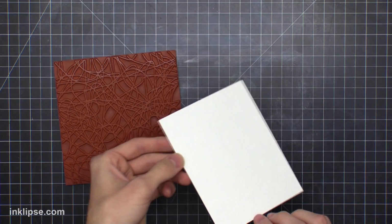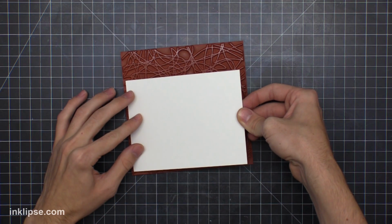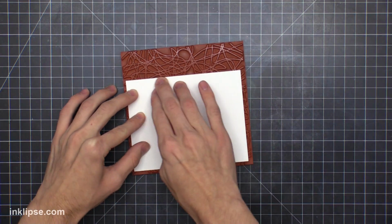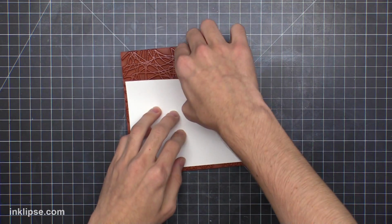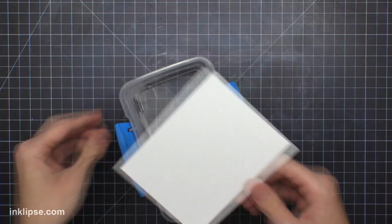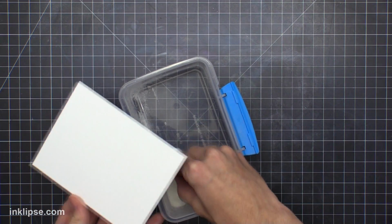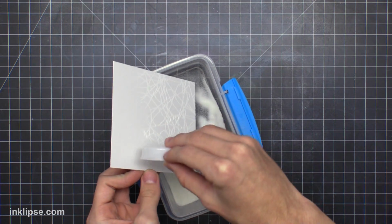And I'll take the piece of white cardstock and I'll flip it over onto the stamp. So this will give me a great impression, and I'll just press on the stamp on that whole background to make sure I get a full image. So once I've peeled that off, I'm going to go into my embossing powder and sprinkle some clear embossing powder over top of the background. And this is going to act as a resist when we apply our ink in just a little bit.